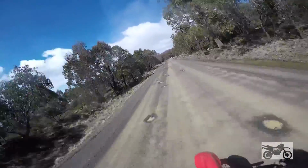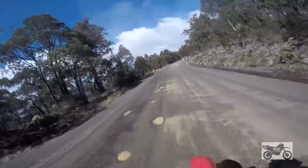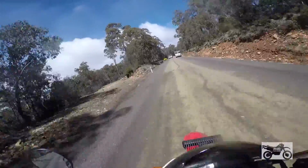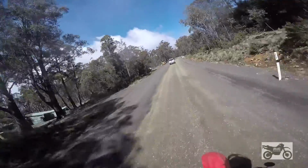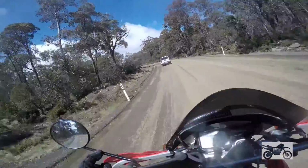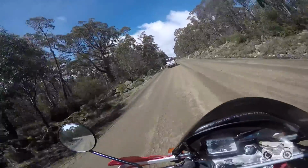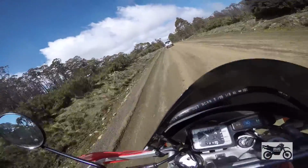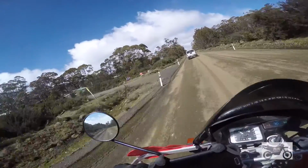With all the rain and snow we've had, road's pretty chopped up, lots of potholes. It's obviously working. Grading it, trying to repair some of it. There's a mate on an XR. That's pretty cool. Nice to see a brother on the same bike in the same area. Got a big nod and wave, which is always cool.